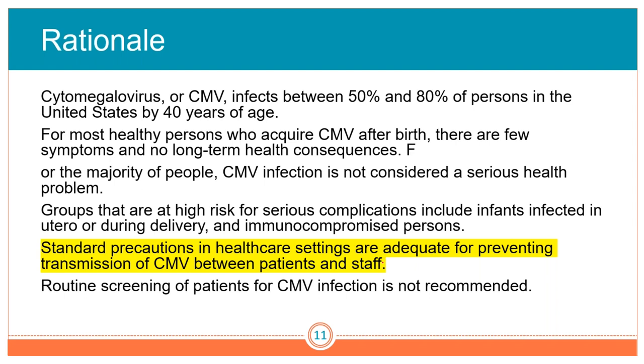But I do know mama bears, you know, our pregnant healthcare workers definitely get really concerned about infectious diseases when they're pregnant, and it makes sense, but you just need to be able to have a conversation with them and help explain to them why standard precautions are recommended, et cetera. Go over potential exposures. It just takes that one-on-one communication.